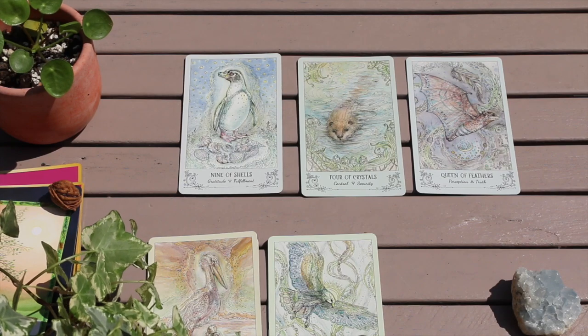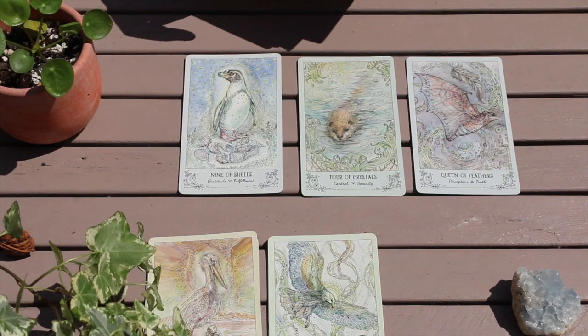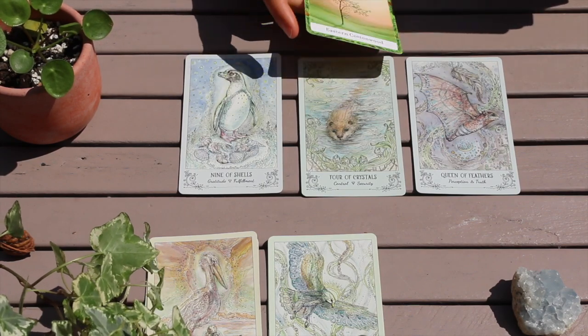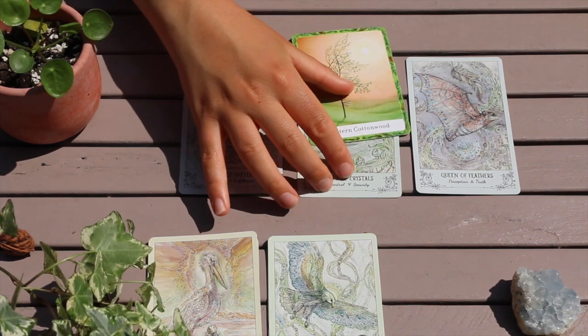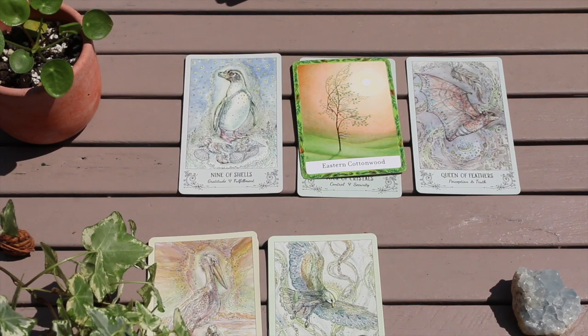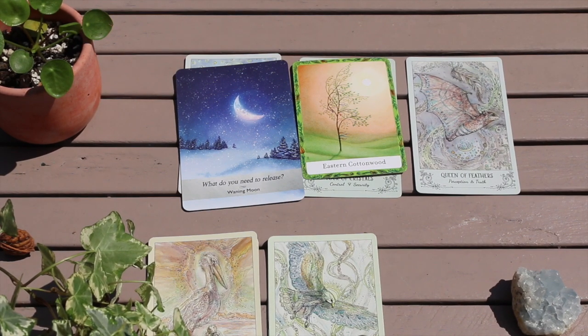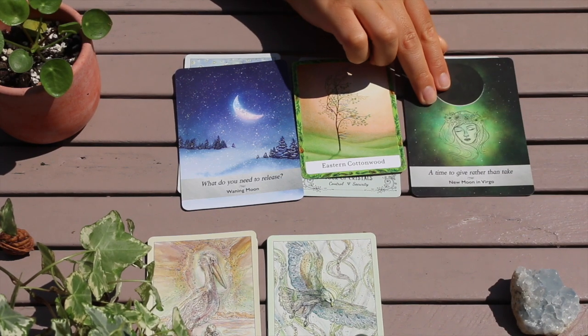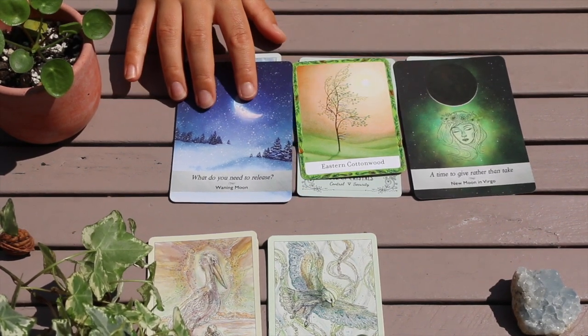Now let's have a look at your oracle cards, which I haven't had a look at just yet, apart from this Eastern cottonwood, which we have to see the description in the booklet. I hope you can see. Can you see? No. Okay, let's put it in the middle. So then we have, what do you need to release with the waning moon? And another moonology card, a time to give rather than take. Okay, what do you need to release and a time to give rather than take?